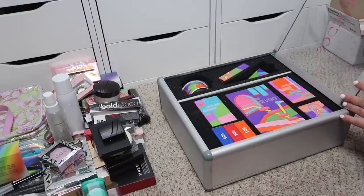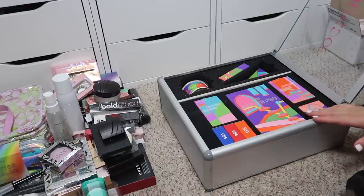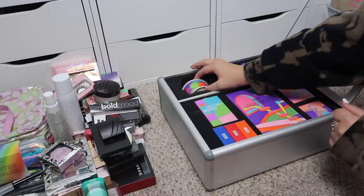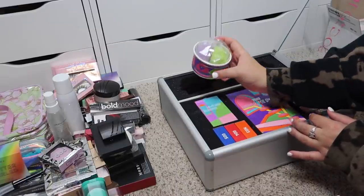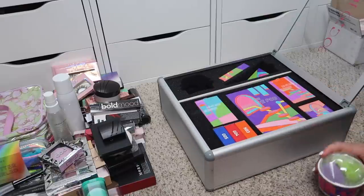Oh my goodness, would you look at that? Okay, so we've got so many products. I love their products, I love their packaging. So let's see what we got. This is like a little mini haul. Oh my gosh, this is seriously so cute. I'm gonna zoom you guys in a little bit.